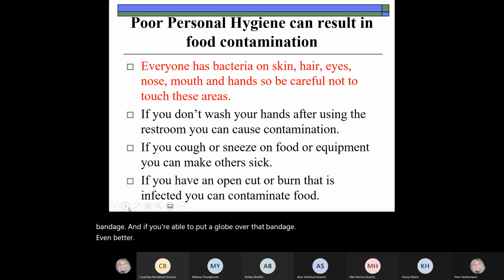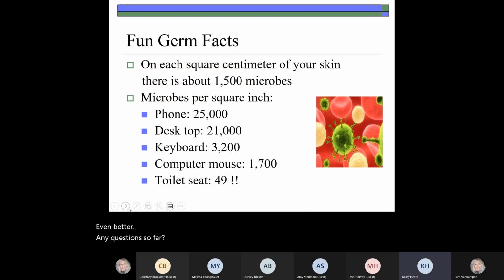Any questions so far? Nothing in the chat. Okay. Thank you, Cassie. So it's actually page 11 and 12.